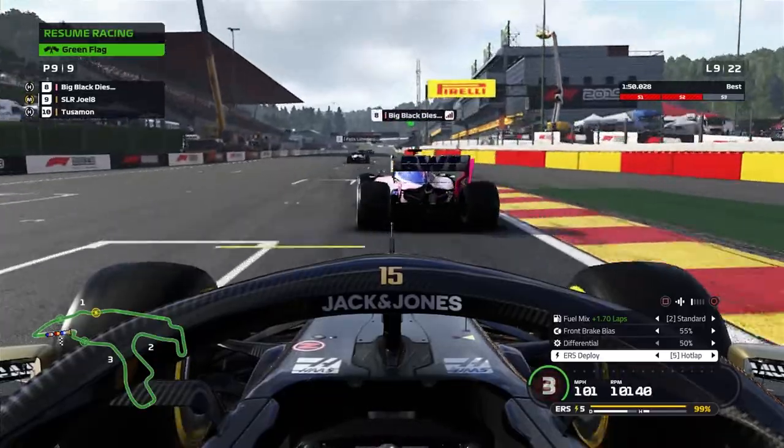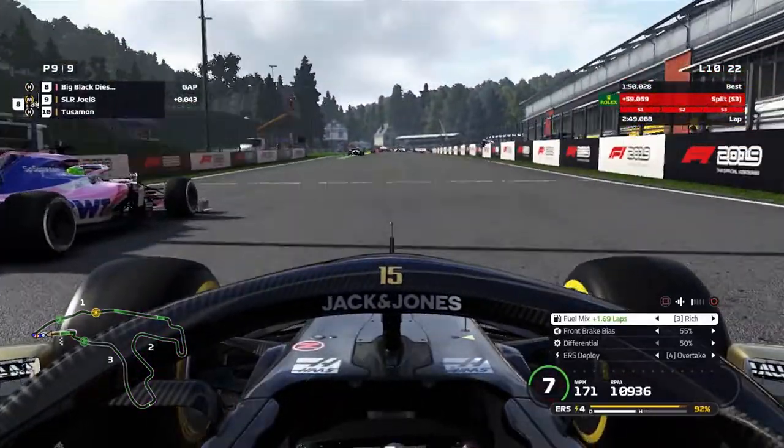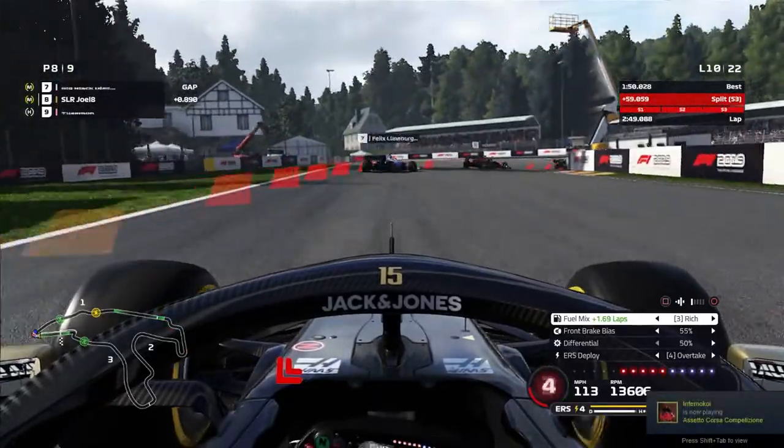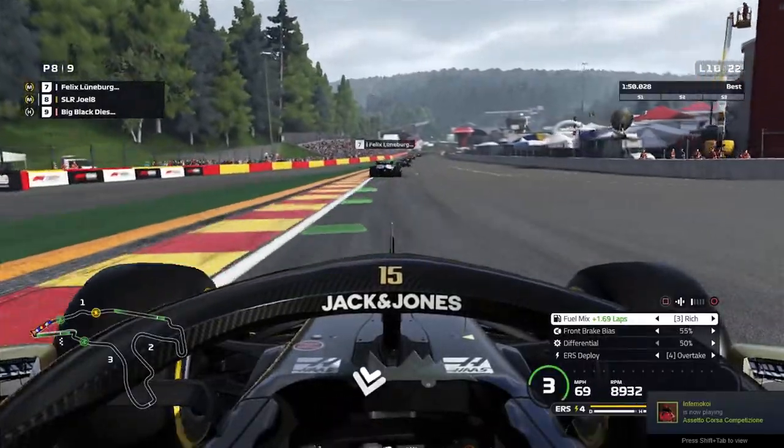Big Black Diesel, the Racing Point ahead of us, is on the hards because he doesn't get that good traction. We're going to send it down the inside. I wasn't even alongside, but you know what? I've got to get through these slower cars, otherwise I'm not going to be making up any positions in this race.